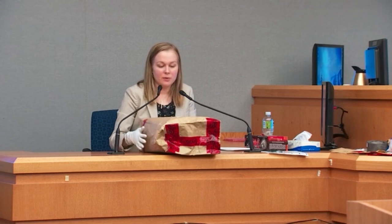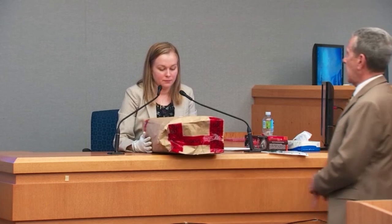And is that the comforter that the jury has already seen photographs of that you received from the medical examiner's office? Yes, it is. In general, can you describe what its condition is inside that bag? It is in very poor condition. It's very burned and charred. Even when you are handling the bag, you can hear the pieces kind of flaking around on the inside of it. And how do you know the comforter is in this bag?